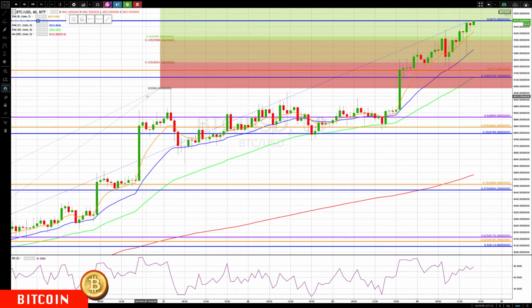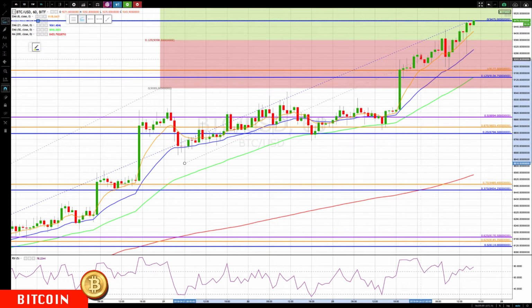So let me remove a couple of these other ones. Let me remove some of this, and we'll leave the big levels on there. So on the 1 hour chart, we can go from this move that started it, and then this is really close to the level, which gave us the next two levels. So 94.47 or 94.75 right now, and then 95.39.